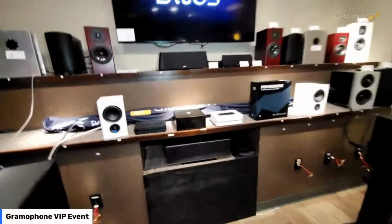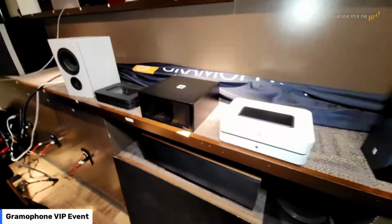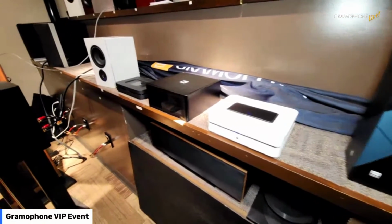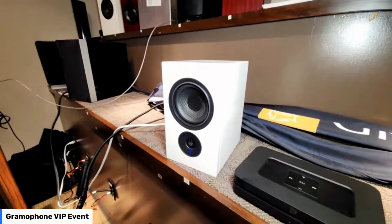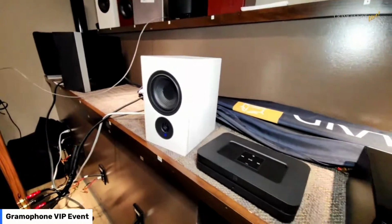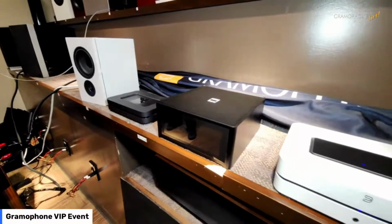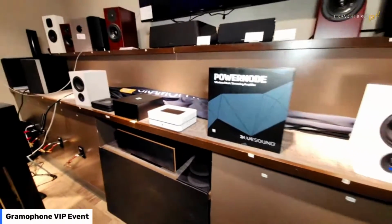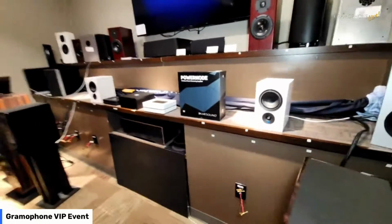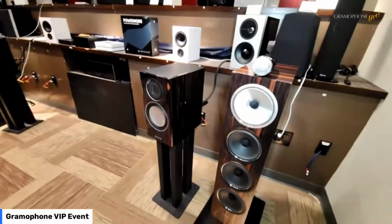But for now, guys, take a look at some of these new offerings that NAD's brought us. We've got some powered PSP monitors that look really cool, with lots of great features built into those that David told us about last night. We've got the M10V2. We've got the new Power Node. Great showing here, all paired up with some really good speakers. But we'll get him to tell us all about what exactly is going on here. We're going to leave that to the expert. But for now, take a quick look at that.